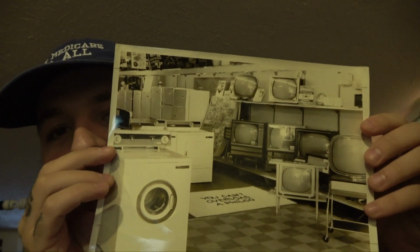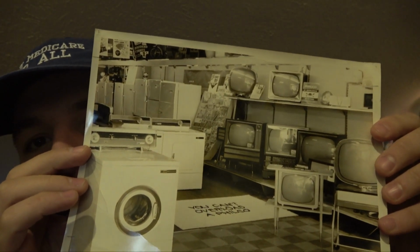You guys, you'll never guess what I got in the mail today from eBay. It's an actual photograph of a Predicta showroom. Today from the world of tomorrow.